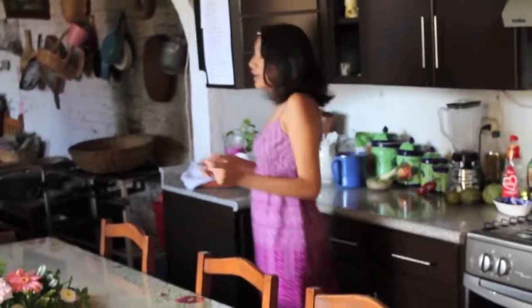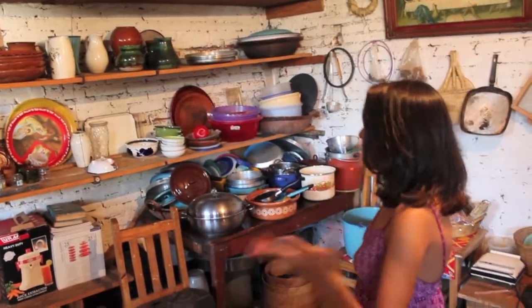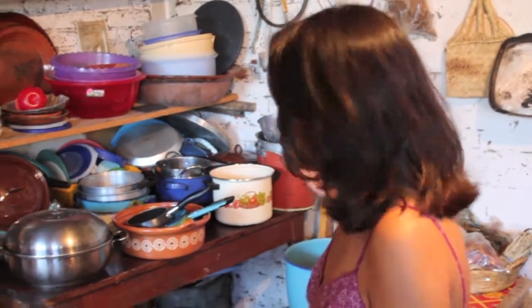And then moving on over here, this is where we have all of the pots and pans and cups and stuff. So if you guys can see right here, there's a big old shelf full of just pots and pans and everything you can think of to cook anything really. And yeah, we have a lot of those.